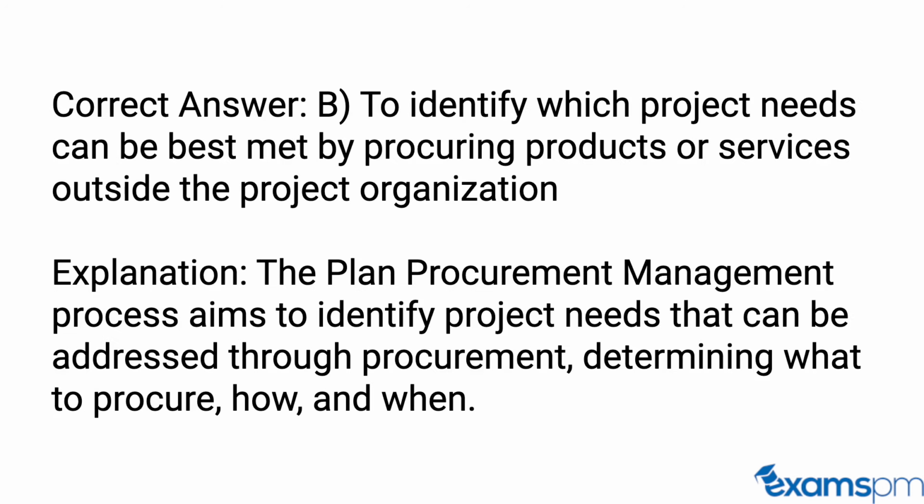Correct answer: B. To identify which project needs can be best met by procuring products or services outside the project organization. Explanation: the plan procurement management process aims to identify project needs that can be addressed through procurement, determining what to procure, how, and when.